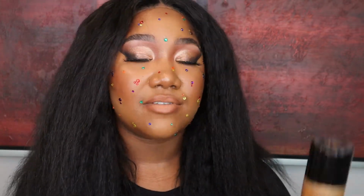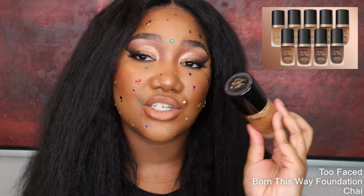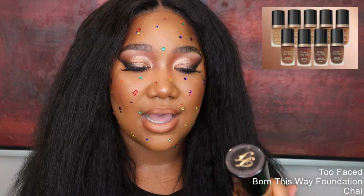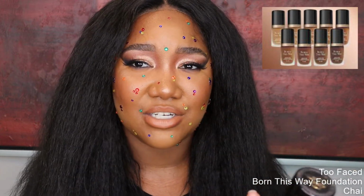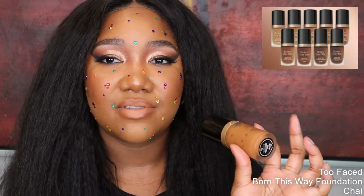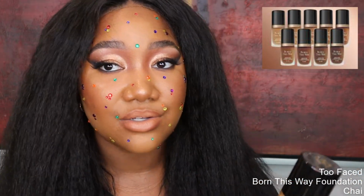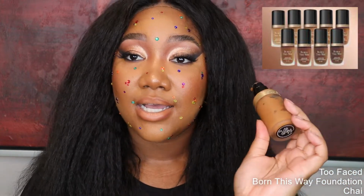First things first, I have the Too Faced Born This Way foundation. This is in Chai, one of my favorite foundations in my favorite colors. It was one of the first foundations I found that actually matched my skin tone properly. It was recommended by Jackie Aina, and I believe this color was part of her collaboration with Too Faced Born This Way, so highly recommend this product. It's finished completely.